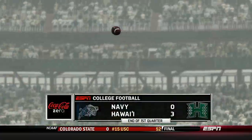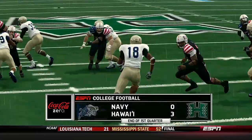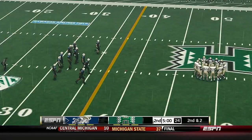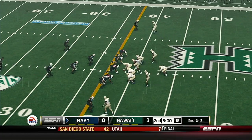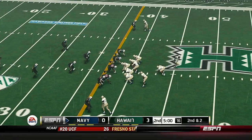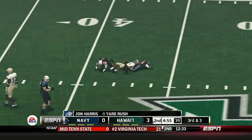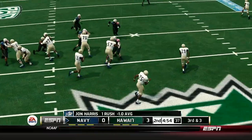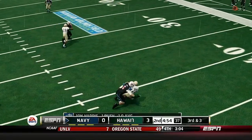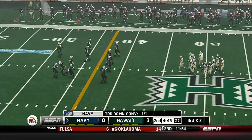Oh, he had a pitcher's duel in that low-scoring first quarter. 3-0, Hawaii. And we're ready for more football here in quarter number 2. They'll bring him down for a loss on the play. And they'll look to convert here on another third down.